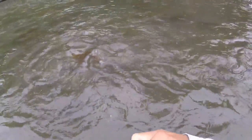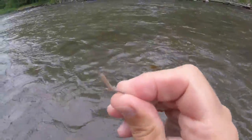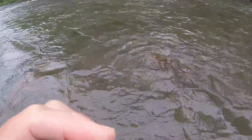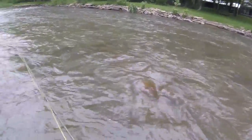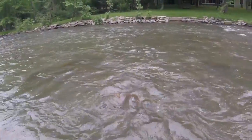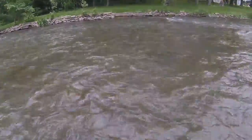Okay, man, this is still on the slate drake slash Dark Hendrickson. That's what I use it for, both of them. I took the tail off. Well, I had a shuck on there and clipped it off. It was a real dark brown shuck. They wouldn't touch it with the shuck. Took the shuck off and it's coming up pretty regularly for it. So, okay, let me dry this boy up.